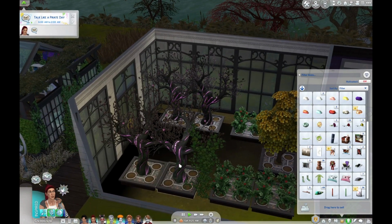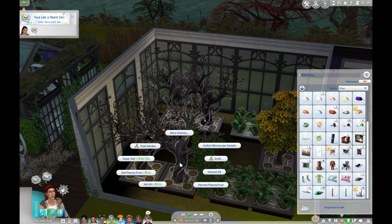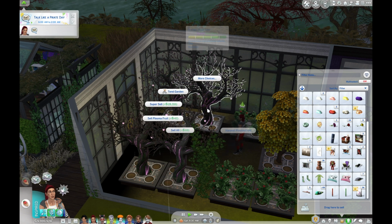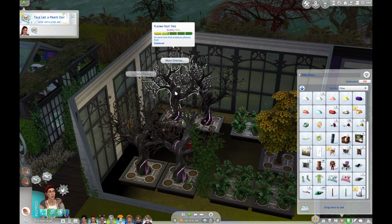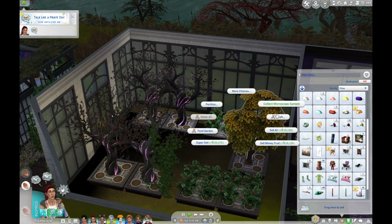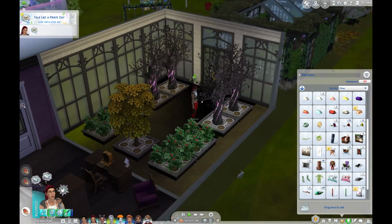Teleport here is missed, because you have got to... harvest the plasma fruit, harvest plasma fruit, harvest plasma fruit, and then we'll sell everything. And then supercell. Anyway, you know what I mean?